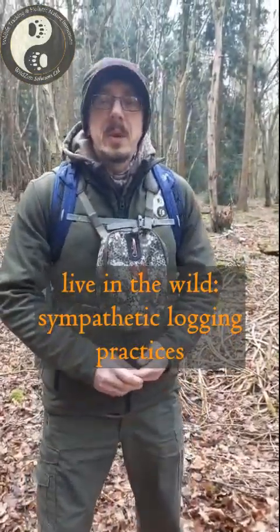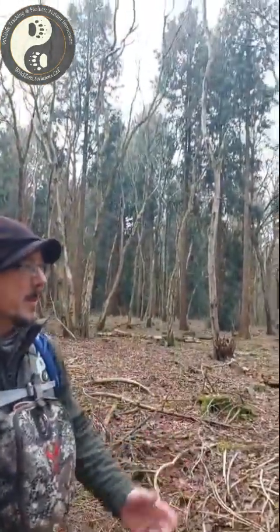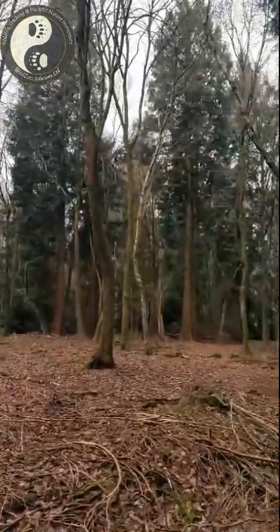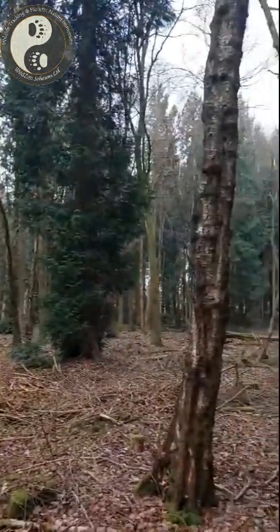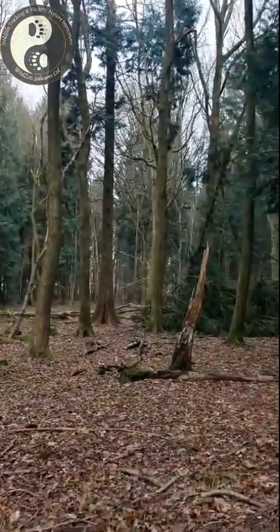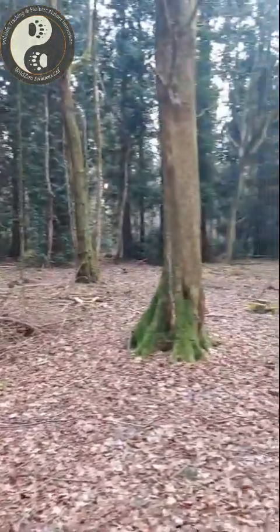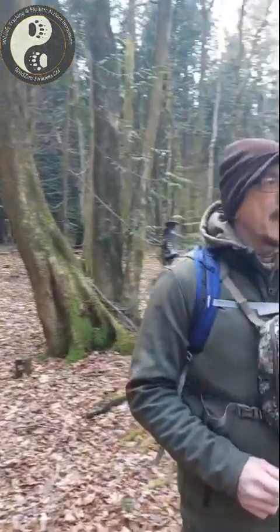So Andy and I just stopped to have our lunch here in this open area, and it's a really nice example of how sympathetic logging practices can impact the woodlands. If you look around, I reckon this was probably logged somewhere between 3 to 5 years ago. We have just crossed the ride that was used to bring in the logging materials, and it's greened over with grass, so it's had chance to recover in that respect.